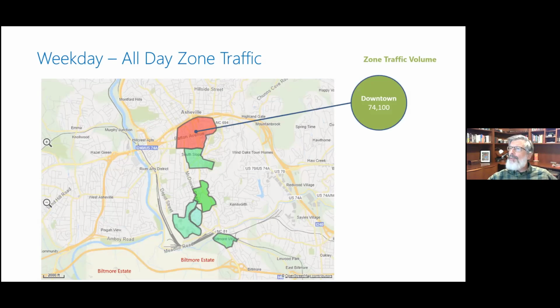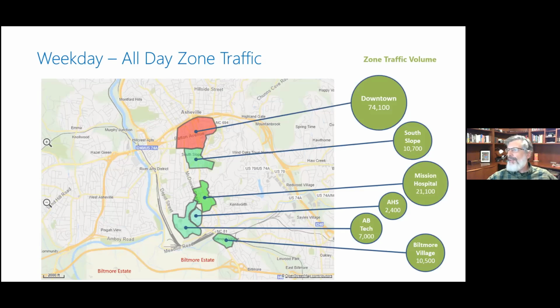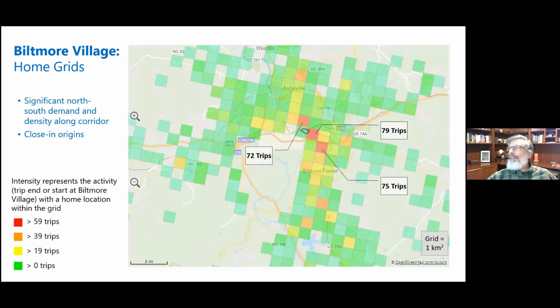We identified a number of zones and the trips associated with them as the first part. This is the downtown area, about 74,000 trips a day in the corridor study area. South Slope, the hospital, Asheville High School, AB Tech, Biltmore Village, and then separately we did a little look at Biltmore Estate. One of the things we can do is then see where these trips begin and end within a 1 kilometer square grid.